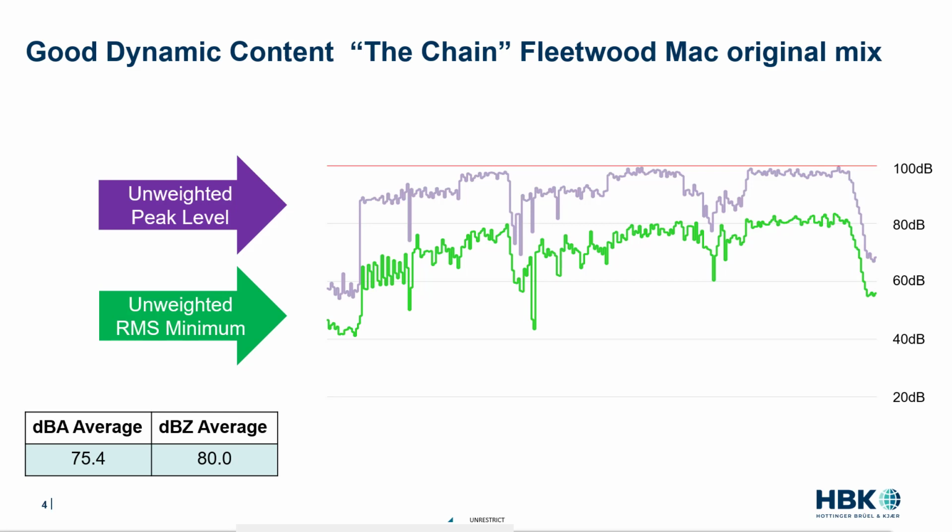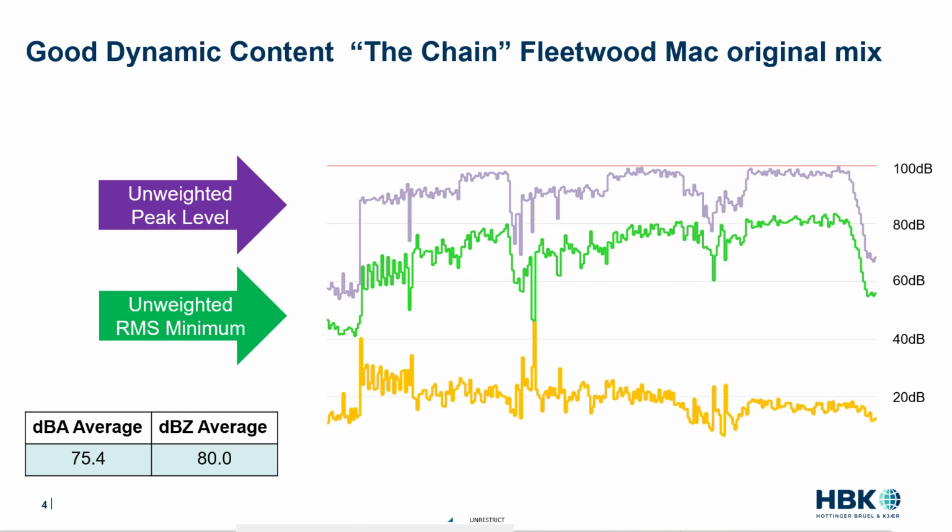Looking at the green curve, you can see how the loudness varies. The purple curve is showing the instantaneous peak levels and comes very close to 100 decibels. The Enviro Noise software lets me do a simple difference calculation of the two measured parameters, displayed here in gold.